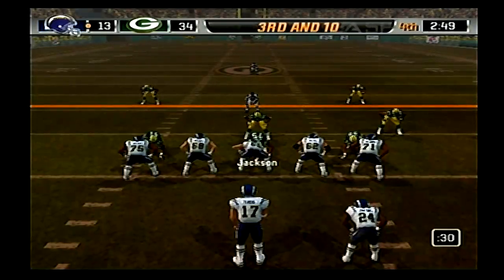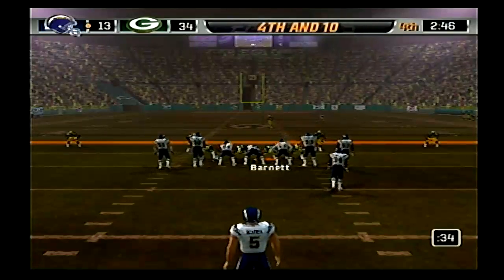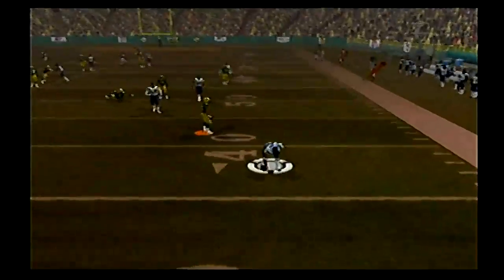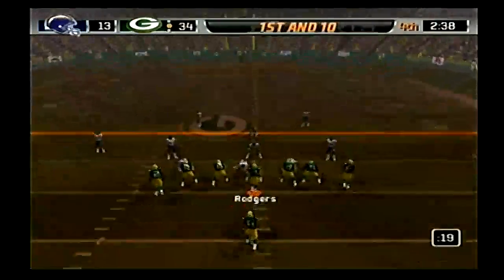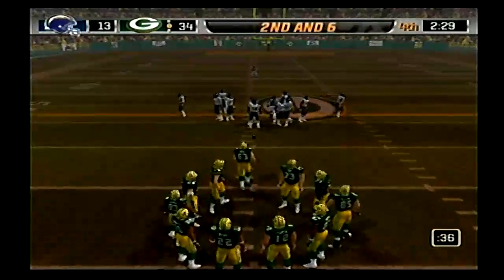They'll go from the shotgun. Dropping back. Throws it. Ooh, nearly picked off. Cyphers is back to punt. Ferguson sets up, waiting for the punt. And he signals for the fair catch. Only one man back. Drivers is there for the tackle. It's second down and 6 to go.